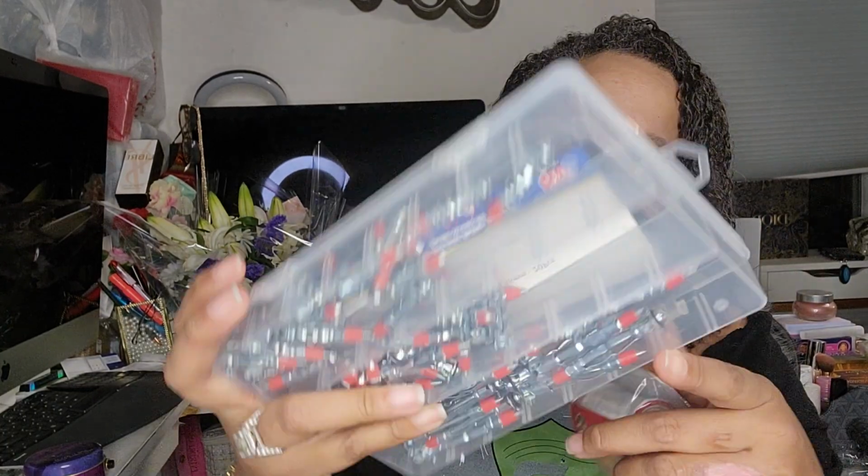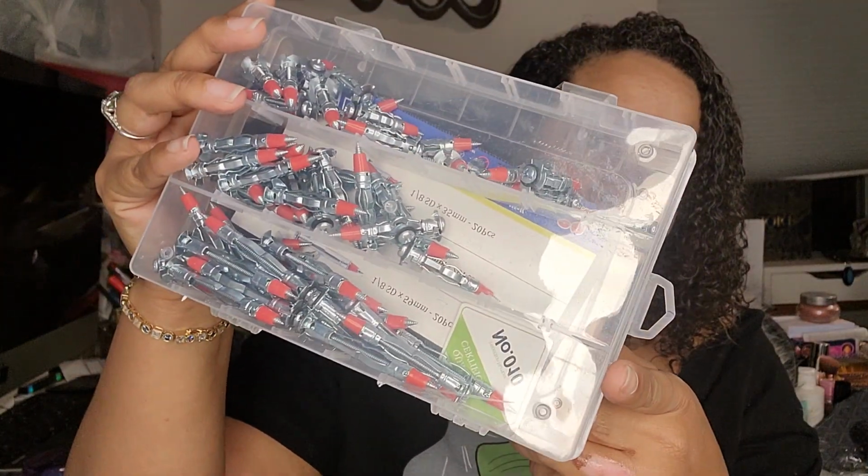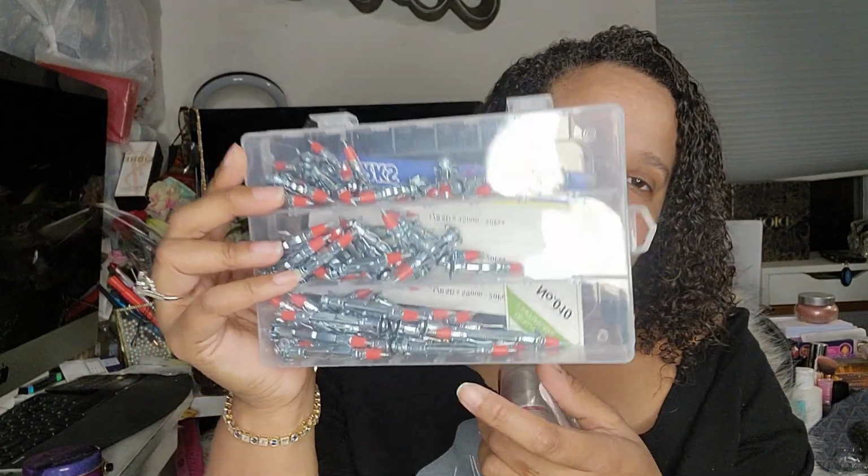Only it's a kit that has all the toggle bolts in there. So I'm going to put some of these toggle bolts in here so they're all together. But I wanted this because it has the organizer and I like that. It has all the different sizes.